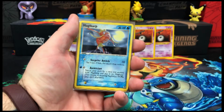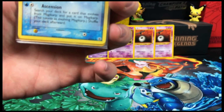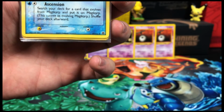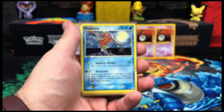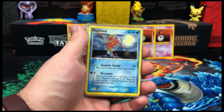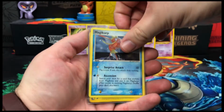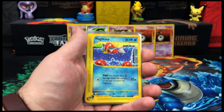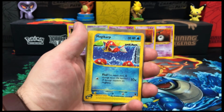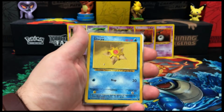So this is the Error Magikarp. Down here, the rarity symbol, focus. It is listed as an uncommon. It was not supposed to be an uncommon in the set, so this is technically an error card, but I don't believe PSA qualifies it as an error. This is one of my favorite Magikarp artworks of all time, so definitely sending that one in.